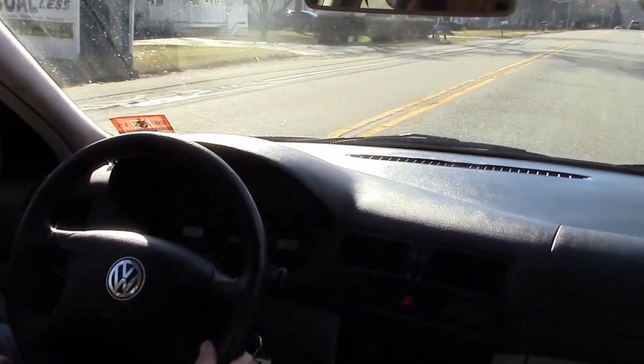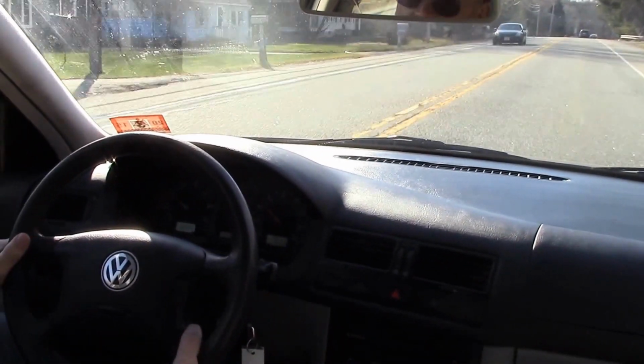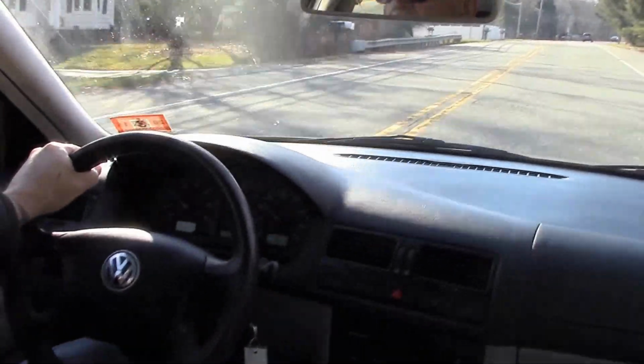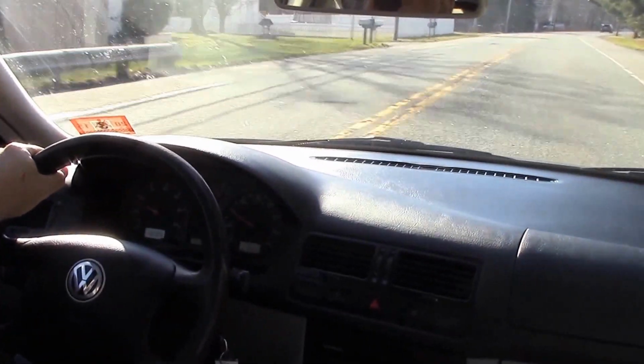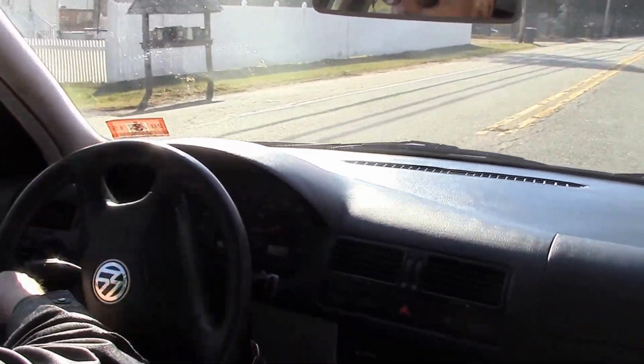Cruise along at 50 miles an hour, absolutely no issues. Like I said, I put over 1,000 miles on this car, so I do know it pretty well. All right, do a little turnaround here. The brakes are really good. In fact, I think I had the brakes front and rear done on this, as a matter of fact.